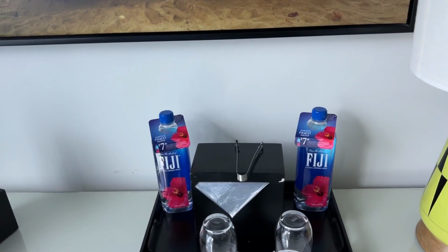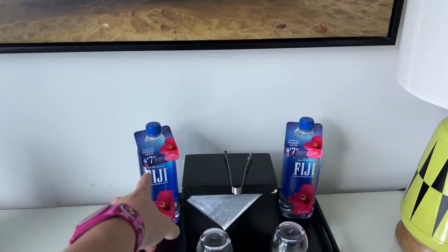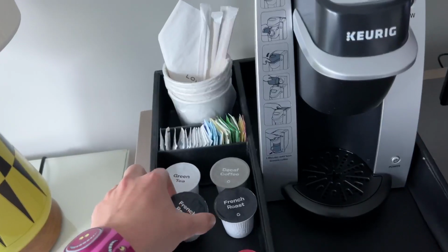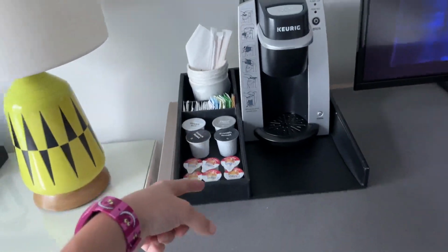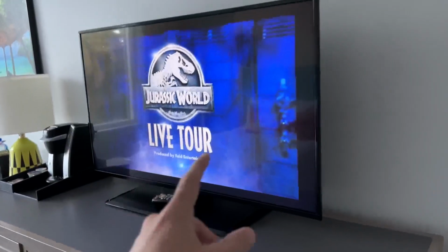Complimentary Fiji water. Oh, it's not complimentary. They charge you $7.50 for that. How awesome is that? Got a nice little French roast, some decaf green tea. I do believe this is complimentary. I don't believe the Fiji water is, so just beware of that. Apparently, there's a Jurassic World live tour produced by the Field Entertainment, whatever that means. Nice, comfortable beds, very squishy.